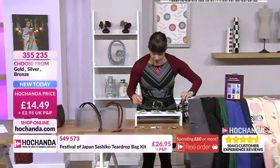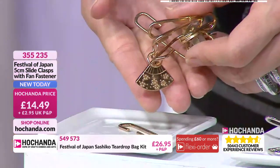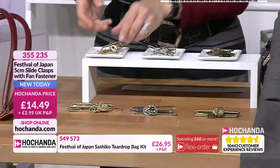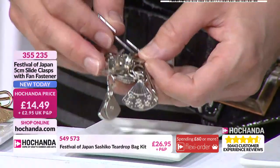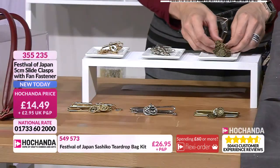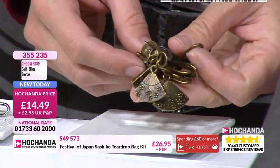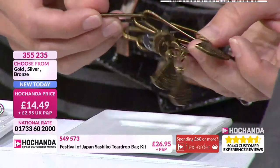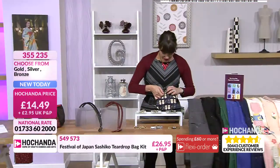But anyway, in terms of your fastenings, you have got the gold, which is here with the lovely fan on. You've got the silver. They have all stuck together, haven't they? Or you can go for the bronze, which is a little bit more aged, oldie worldy. You do get three of each as well. Three, thank you, because you can't quite tell because they're all stuck together. Yeah, they're all joined.